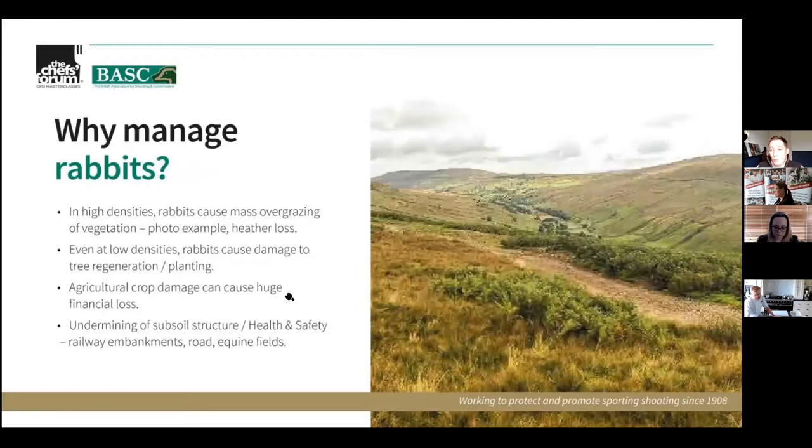Why manage rabbits? They cause phenomenal damage. Again, it's no different to the wood pigeon, really. We don't just shoot them for the hell of it. It's part of a course management plan, and often an estate-wide management plan or a farm management plan, that they need to be controlled, and they will do huge damage to heather.